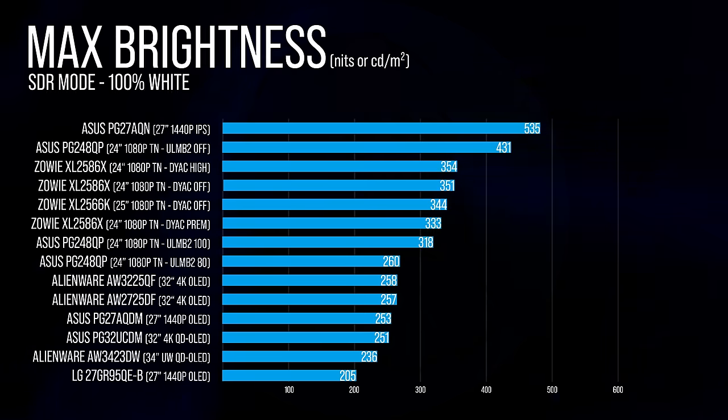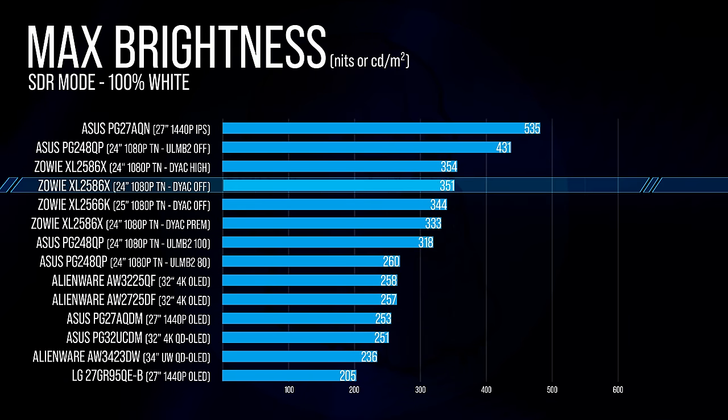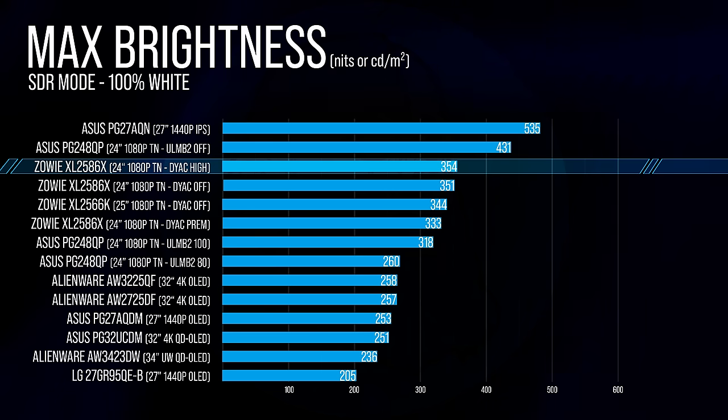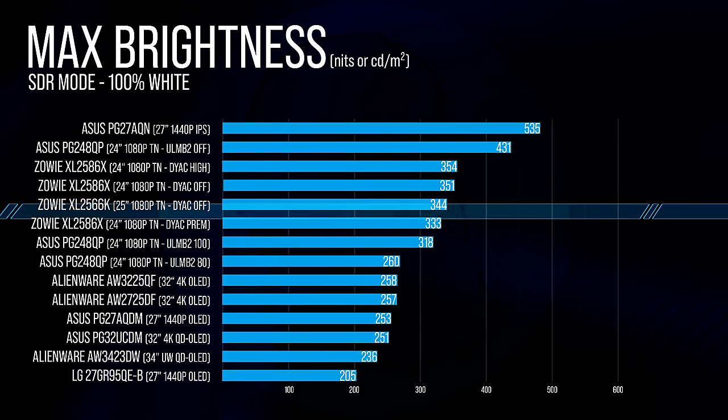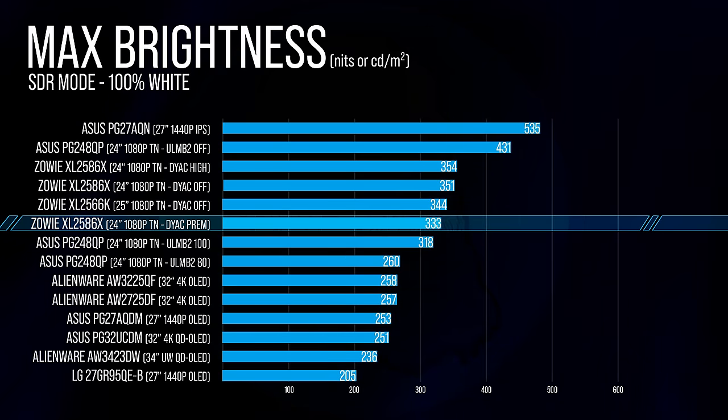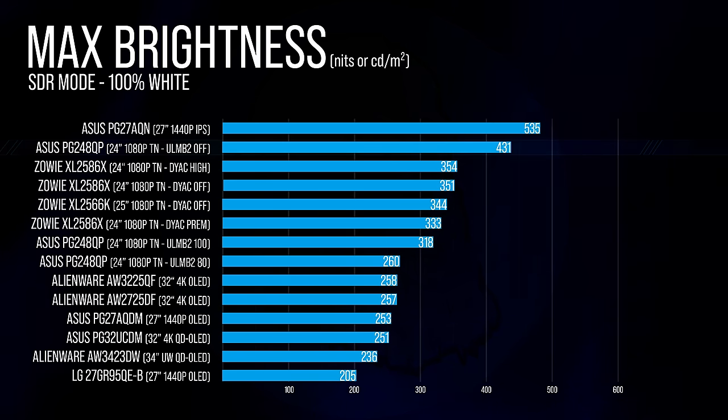This backlight strobing tech has an effect on brightness too. Without it, this monitor manages a full screen brightness of just over 350 nits. Turning DIAC 2 on high actually increases the brightness slightly, and setting it to premium, which is where I'd personally run it, decreases the brightness by almost 20 nits. For context, 337 nits is still very bright, probably way brighter than you'd actually run this panel, so it's not really a factor.